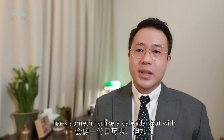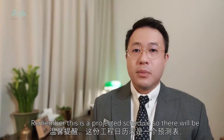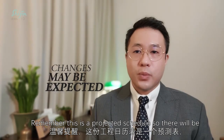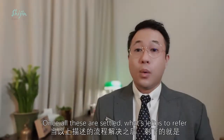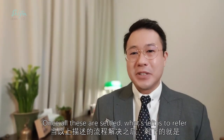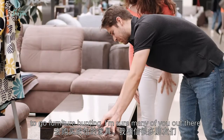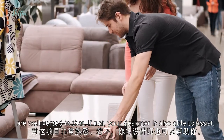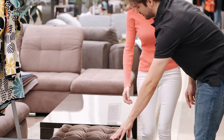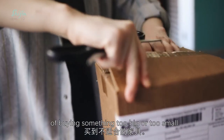This schedule should look something like a calendar, but with job items listed alongside it. Remember, this is a projected schedule, so there will be changes along the way depending on actual events that take place. Once all these are settled, what's left is to refer to your design perspectives and furniture layout plan to go furniture hunting. I'm sure many of you out there are well versed in that. If not, your designer is also able to assist. Do refer to the furniture dimensions and quantities on your floor plan to avoid making the mistake of buying something too big or too small.